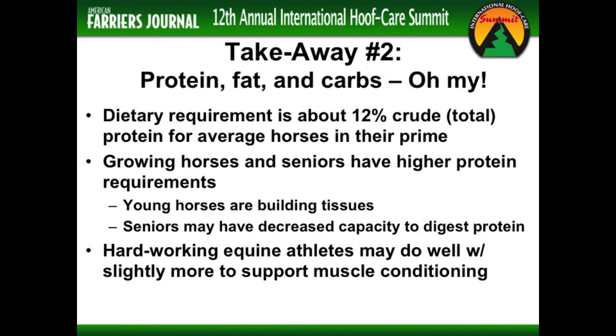The average horse in their prime probably needs about 12% total protein in the diet. Growing horses and senior horses need more, so beginning of life and end of life. Growing horses are making tissue, right, so that makes sense that they need more protein. Senior horses actually need more for a different reason. It's because they have a harder time digesting the protein from their diet, so some of it's getting wasted and you may need to make up the difference by eating a little bit of extra quality protein.